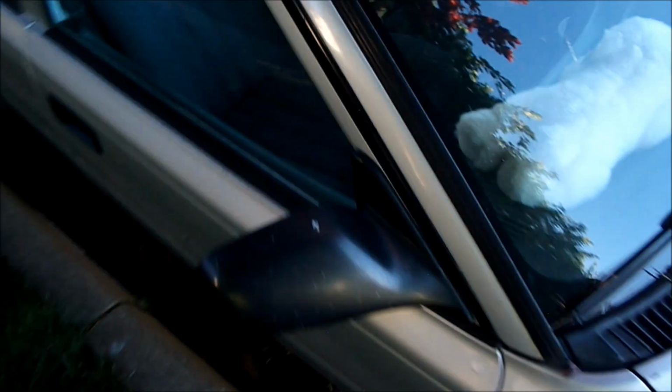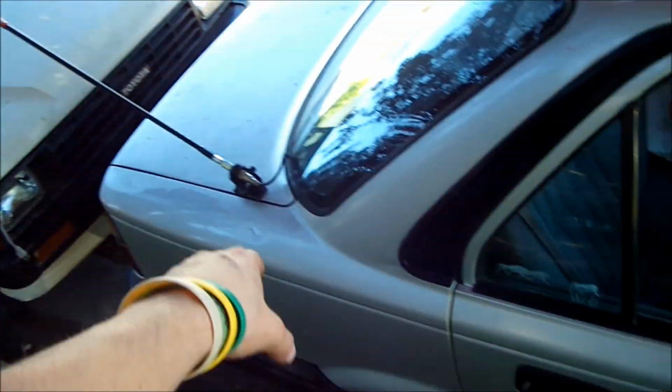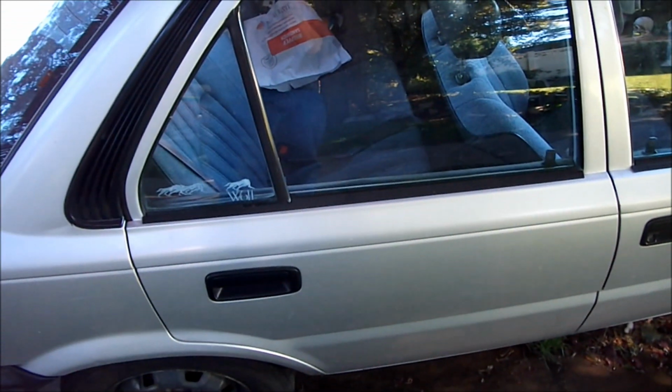So that's just a quick update on the car. I've got my CB antenna on there. I got my CB inside. All my vehicles have CBs in them. It's just kind of a peace of mind. I've grown up with CBs in vehicles my whole life, so I don't see why not.